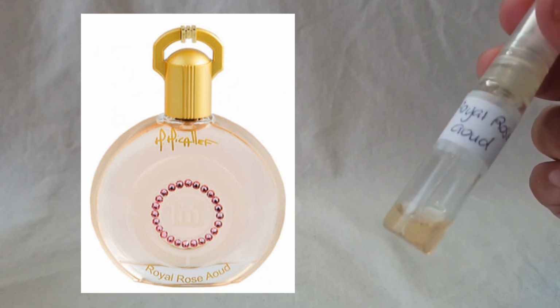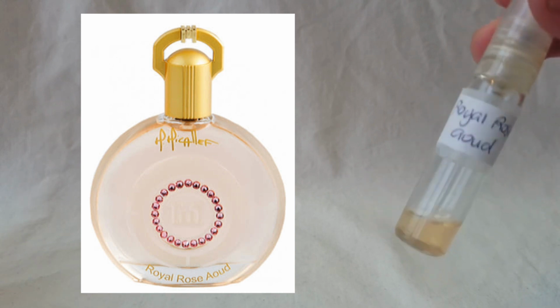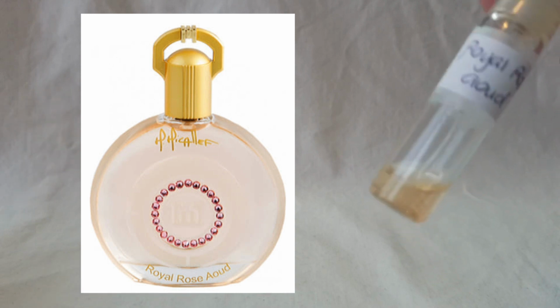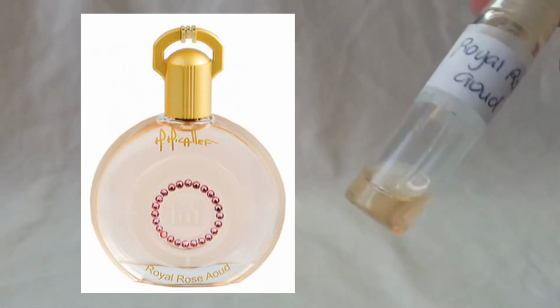So if you're looking for yet another oud rose combo perfume to try out, I would suggest this one. It's really nice. I enjoy it, and I'm kind of holding on to the last parts of this decant before I have to get a bottle, but we'll see.